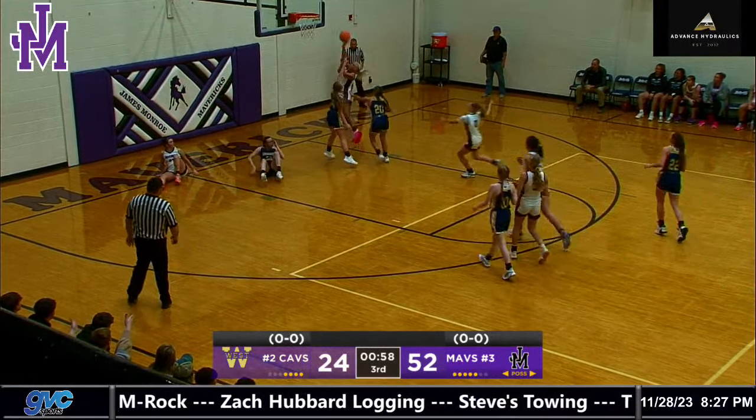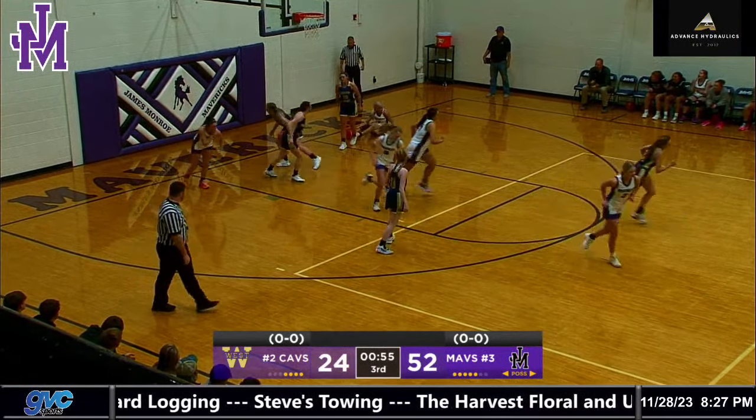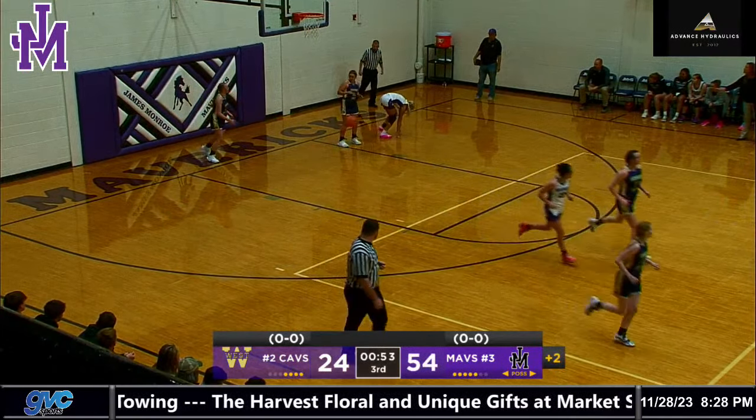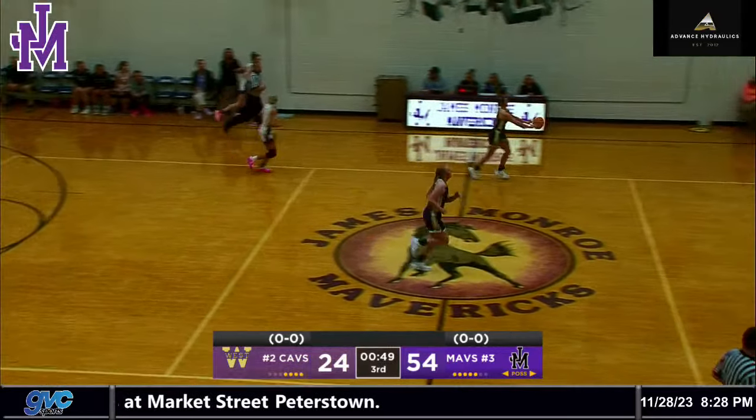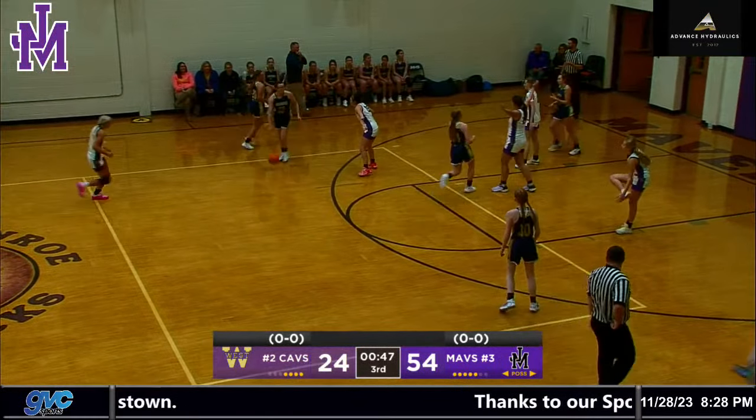Pass into Meadows, drives in, misses the shot, rebound to Borowski who gets it in as she goes down to the court. 52 seconds to go in the third quarter. Mavericks lead 54-24, 30-point lead.